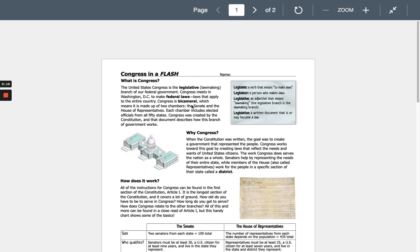Congress is bicameral, which means it is made up of two chambers, the Senate and the House of Representatives. Each chamber includes elected officials from all 50 states. Congress was created by the Constitution, and that document describes how this branch of government works.